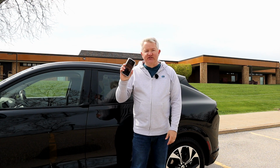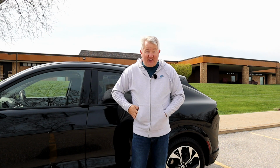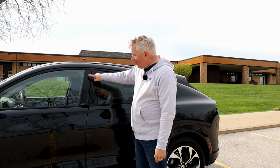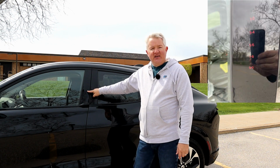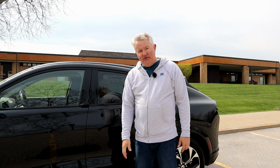All of that can be accessed through the Ford Pass app. Now, what happens if your cell phone is dead and you don't have the key fob? Well, that's okay, because like most Ford vehicles, on the B pillar of the driver's door, you have the numeric keypad where you can punch in the 5-digit code and it will allow you to open the door.